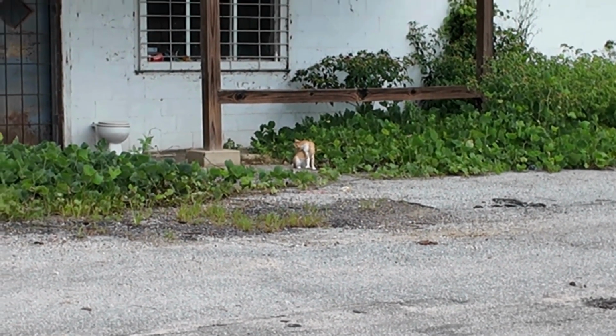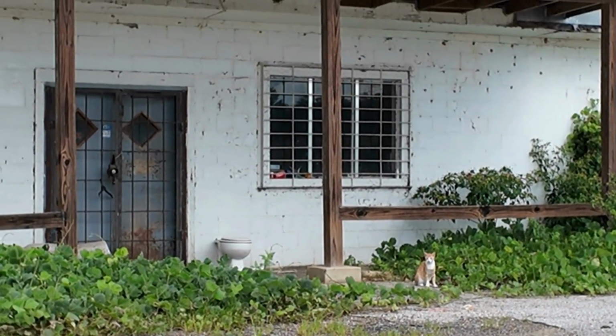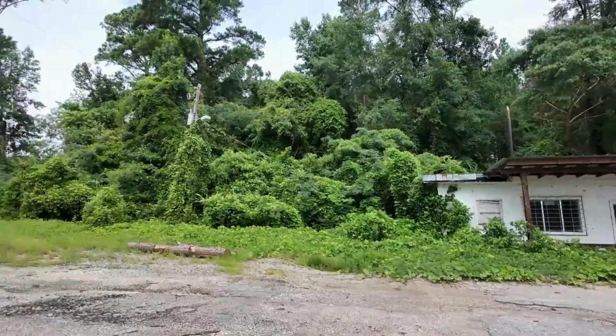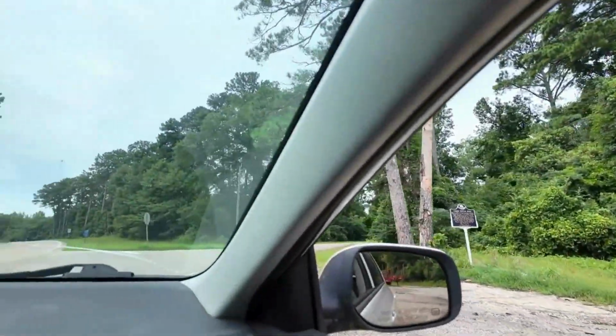There's a toilet, y'all. There's a toilet right by the door. This ain't just me, y'all. There's toilets everywhere. If you need a toilet, come this way.